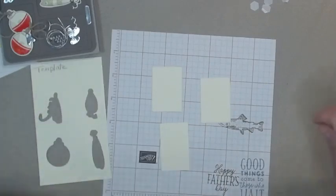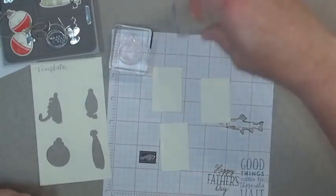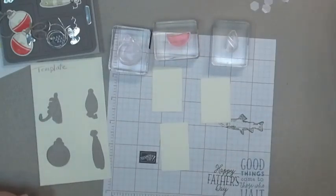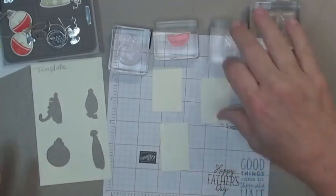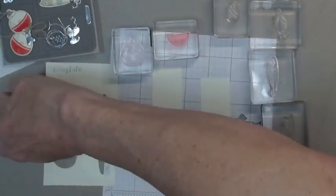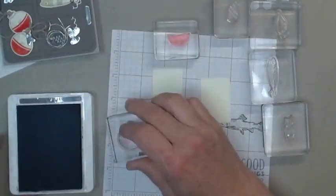Okay. And these particular things are 2-step stamps. The bobber is 2 different colors, and so is the fish and the lure with the hooks. So I've got 2 separate colors for every one of those. So I'm going to take basic gray. We're going to do the stamping first. So I'm going to take my basic gray, and I'm going to stamp off for my bobber.